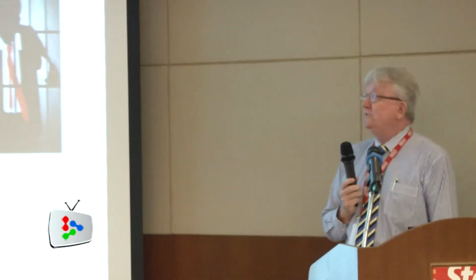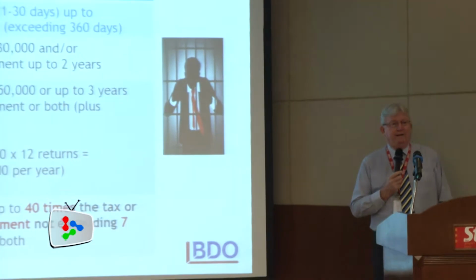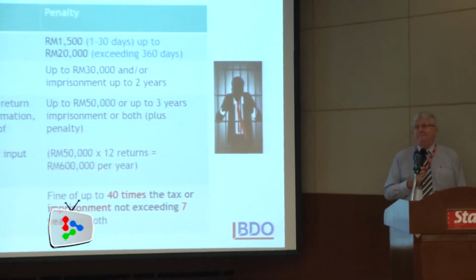Now, the rules in Australia aren't quite as tough as they're proposed to be in Malaysia. These are very tough rules. So you're late with your registration, we'll penalise you. If you make an offence which isn't specifically covered in the GST legislation, it's a fine up to 30,000 ringgit and or 2 years jail.